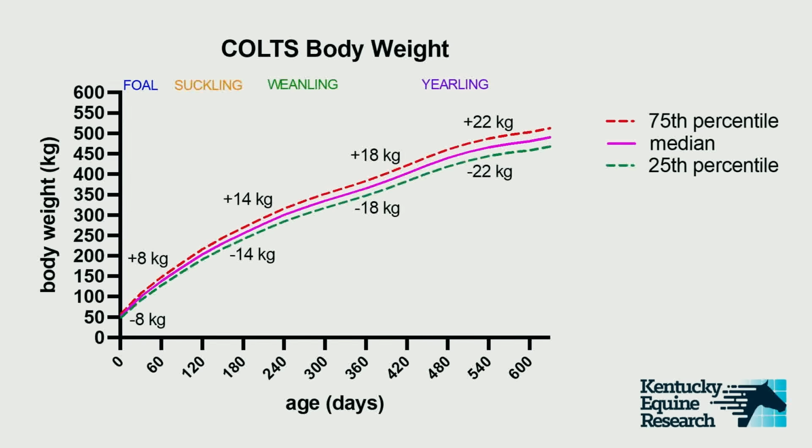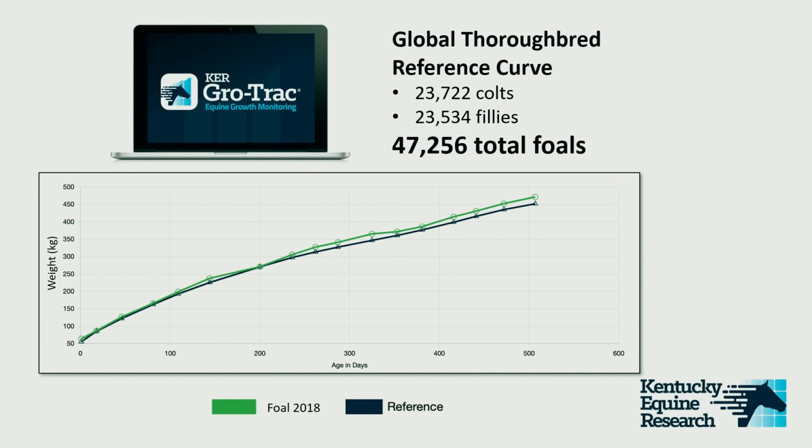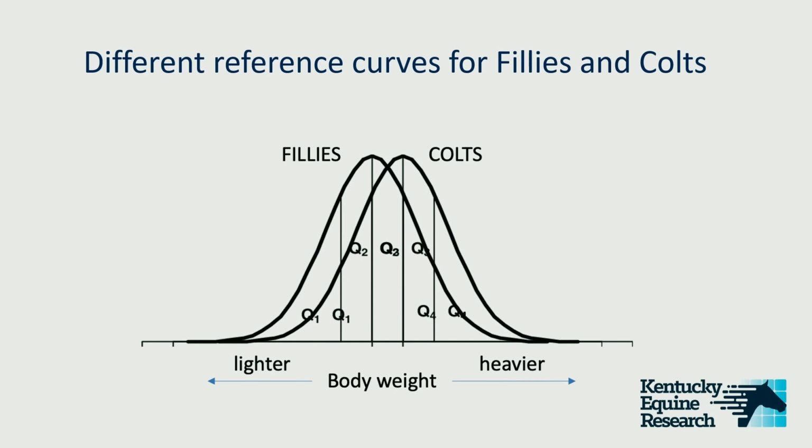So if you look, this is the percentile curve for thoroughbred colts. You can see the pink line is the median, the red line is the 75th percentile, the green is the 25th percentile, and you can see how many kilos deviation there is from the median, and it changes depending on where you are in terms of the curve. This percentile curve was derived from records from 47,000 different foals, so it's a really robust curve. We have 23,000 colts and 23,000 fillies. We have a different percentile curve for fillies from colts, so it's a very handy way that we can express the relative size of these horses.